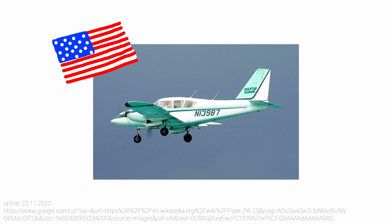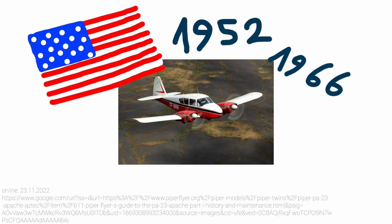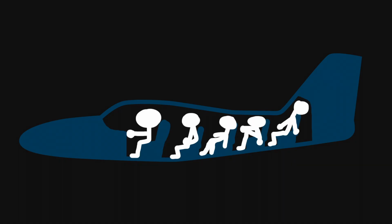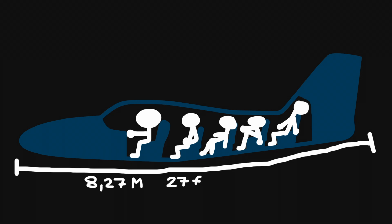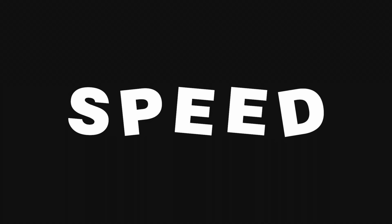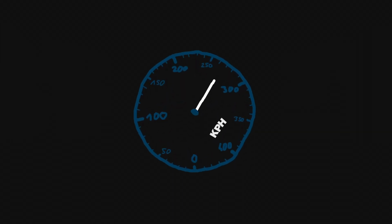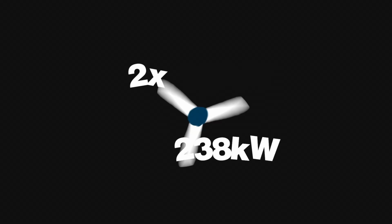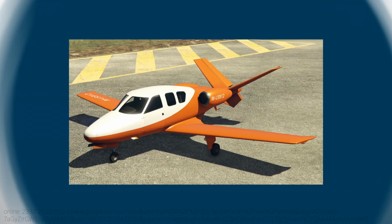Built in the USA from 1952 to 1966. 2,165 produced planes in total, 1 crew member needed, 3 to 4 passengers, 8.27 meters, 27 feet long, 11.28 meters, 37 feet wide, speed 278 kilometers per hour, 172 miles per hour, power 2 times 190 kilowatts, that's 380 kilowatts in total. If you have the feeling you know the plane, the Cessna 185 looks kinda similar.